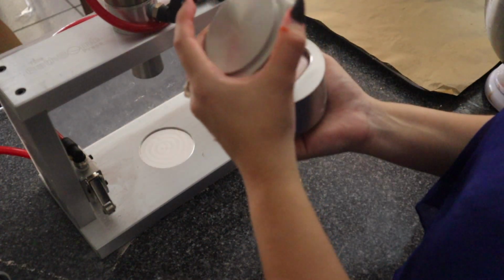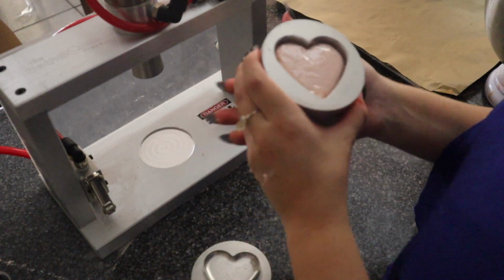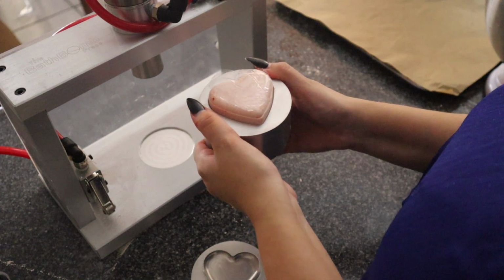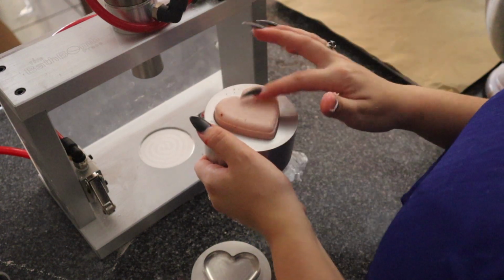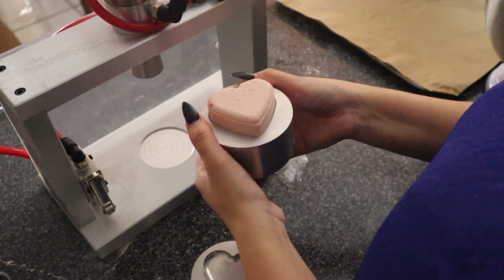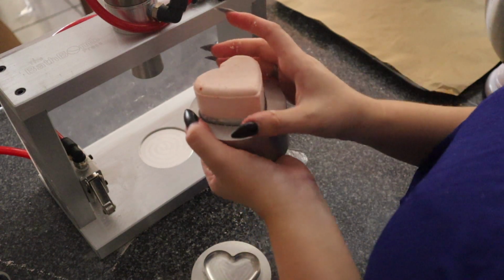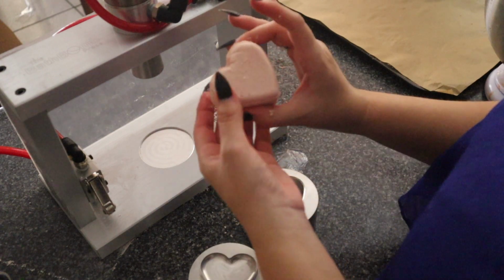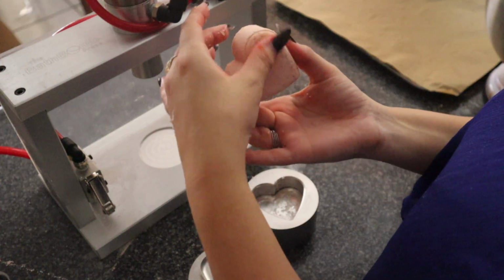So let's see, moment of truth. Hey, it's okay. These were originally going to be two colors, but since I forgot to add the citric acid, I had to redo the whole batch again. I mean, yeah, take it off where it was.